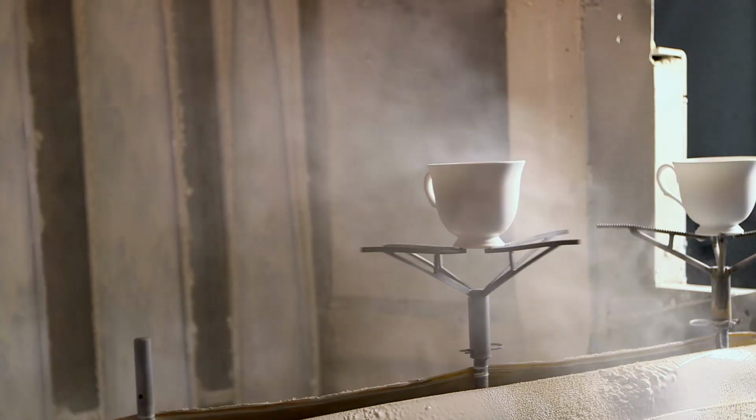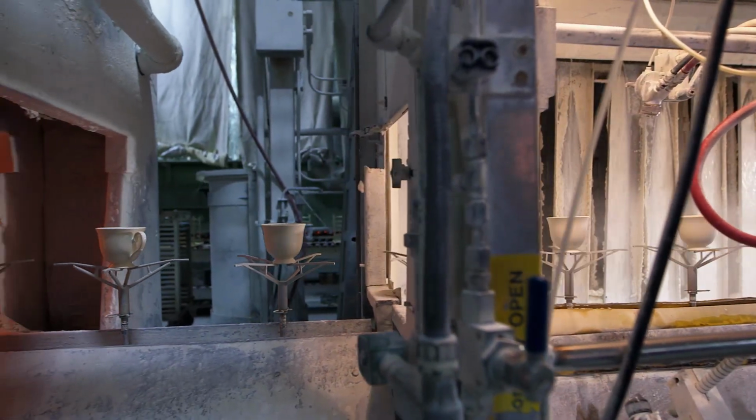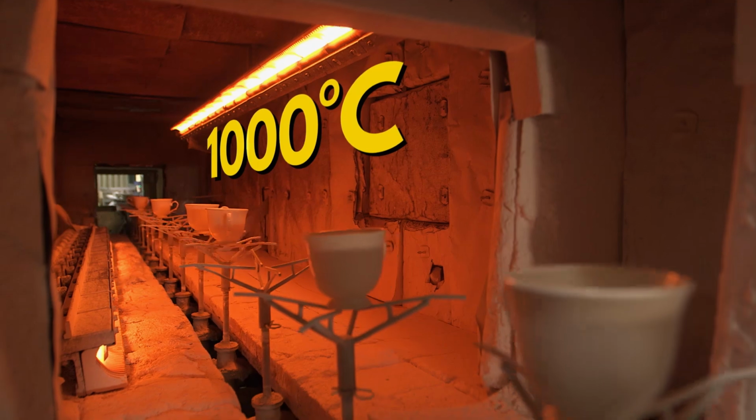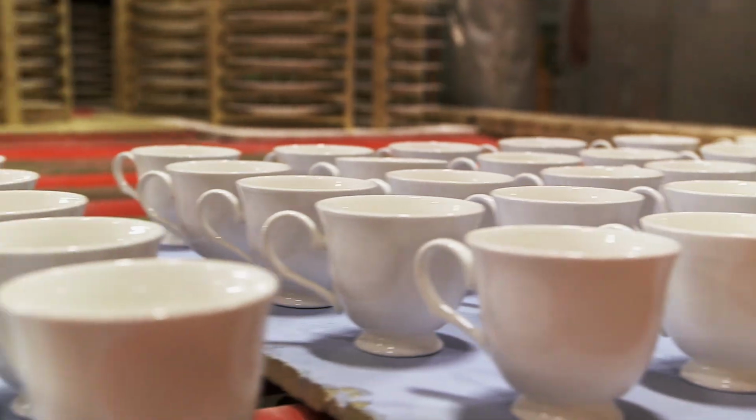The china is then sprayed with a fine layer of glaze and sent into a kiln for 8.5 hours at a balmy 1,000 degrees Celsius. This fuses the glaze, forming a smooth, glassy surface.